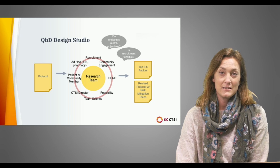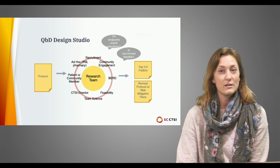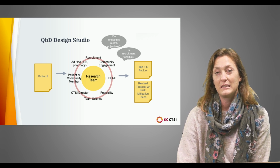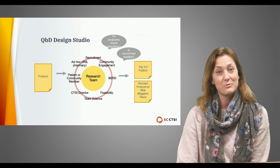Together, you identify the top 3 to 5 factors that are most critical to quality. You talk about risks, how to mitigate those risks, and develop backup plans to avoid delays or fatal issues. You document these decisions by plugging them into your protocol, and your study is ready to go.